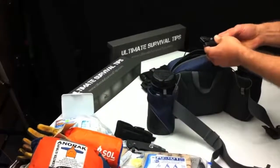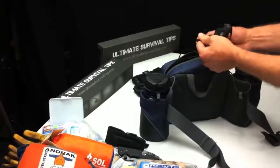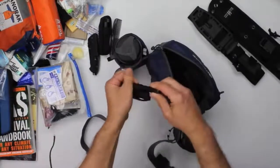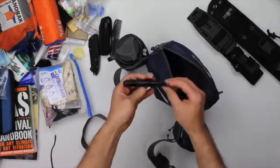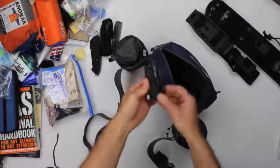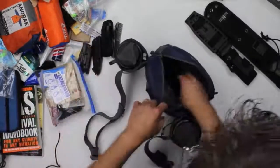I've got my SOG. This is a 4-in-1 tool. It's got a firesteel here. It's got a little mini LED light here. See that? It's kind of cool. It's got a pretty decent blade with serrations on it, and it actually is a whistle too, this end part. Okay, so that's a nice 4-in-1 tool, like it, and it's got a pocket clip so it can fit in your pocket.